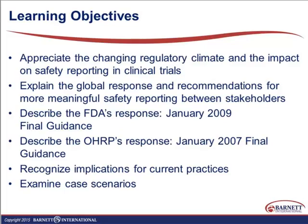So without further ado, we're going to talk about, again, what we'll be discussing in the next hour and a half. We'll talk about the changing regulatory climate and really the ripple effect still of this impact for safety reporting in clinical trials, information that was being reported that maybe wasn't meaningful to the recipients. We'll look at the global response and recommendations for more meaningful safety reporting between stakeholders. Again, a U.S. focus on this.